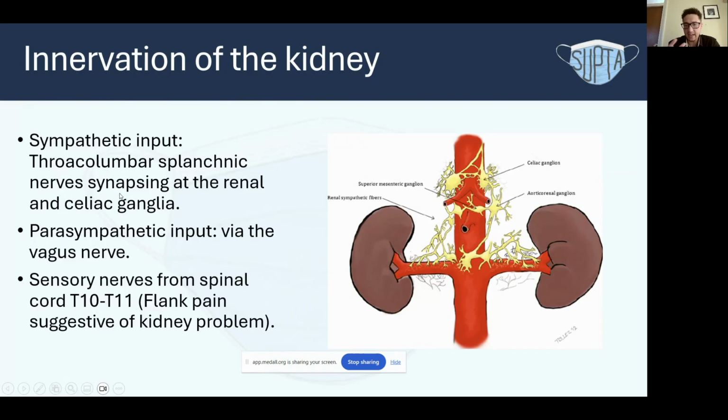The parasympathetic input is by the vagus nerve. So the parasympathetic nervous system tends to be called the craniosacral system because you have cranial nerves that supply the parasympathetic input, and also you have branches from the sacrum itself that supply parasympathetic input. And so here we have the cranial nerve that does it for the kidney, which is the vagus nerve. And it does a whole bunch of things in the abdomen. So the kidney is one of them.